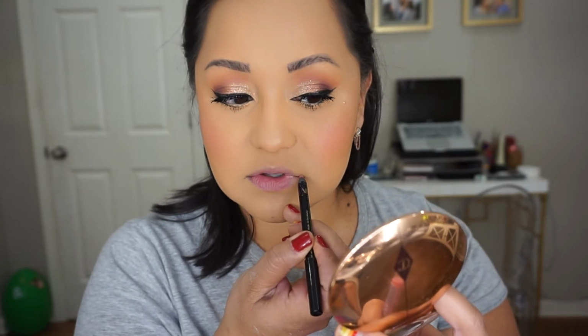All right guys, for my lips, I'm gonna take Buff Lip Liner and Beautiful Stranger Lipstick by Pat McGrath. And I'm also going to use this Fenty liner. It's pink and it goes in the waterline, but let's do our lips first.